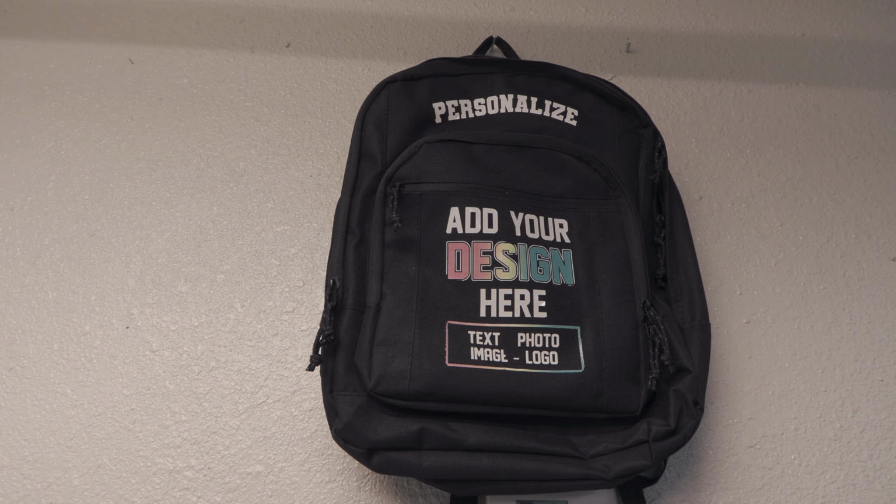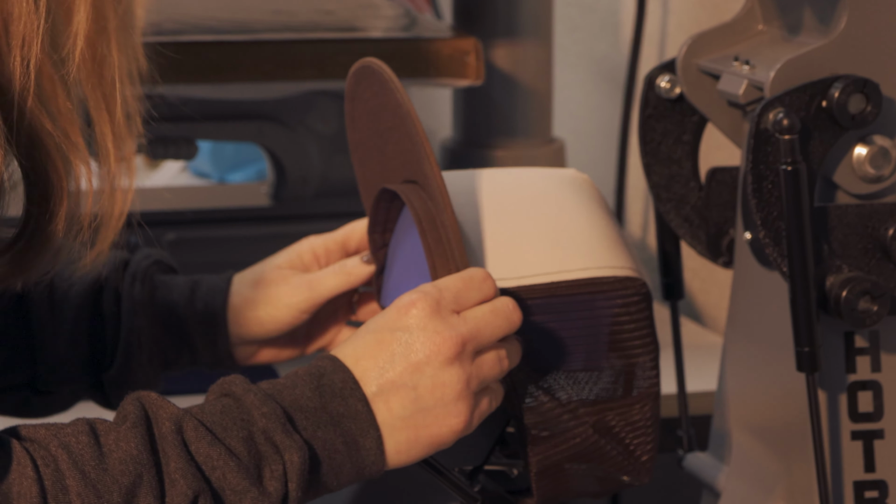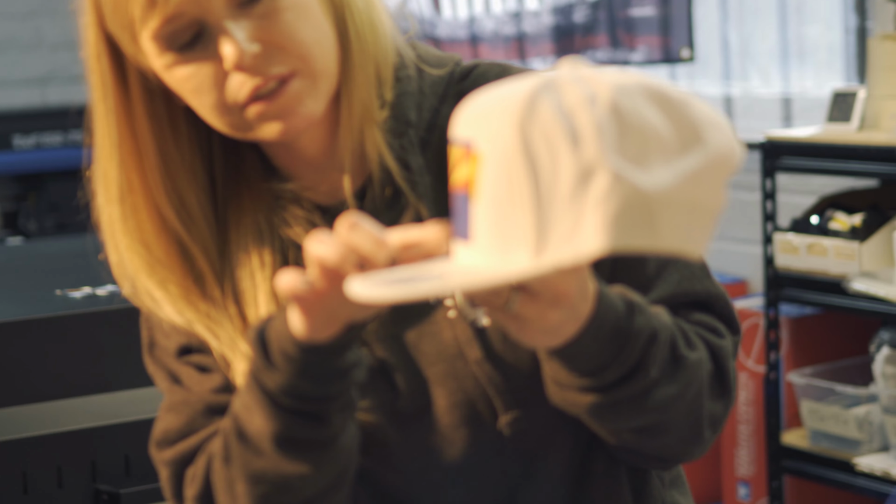The direct to film training was there. If I had any questions, I can ask. I can go in there and talk to somebody, and they can show me what I need to do. I use DTF over screen printing when there's an abundance of colors. 4 or more colors, it's so much easier.